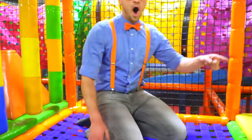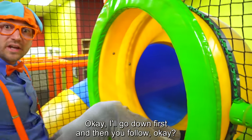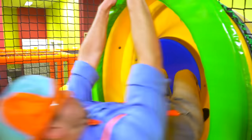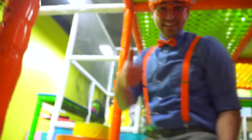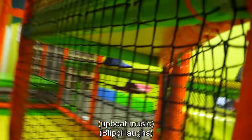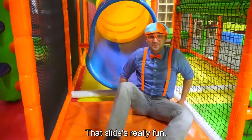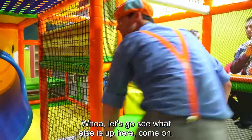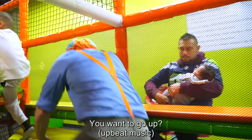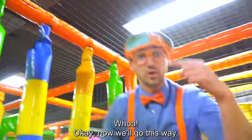Bouncy. Oh, come up here. Look, it's a slide. Okay, I'll go down first and then you follow, okay? Whoa! Whoa! Oh, yeah, good job. Hey, stay there. I'll do it one more time. Slide's really fun. Woo! Let's go see what else is up here. Come on. Go up. Whoa. Okay, now we'll go this way.